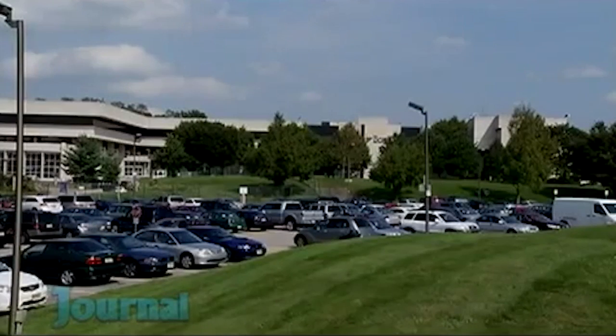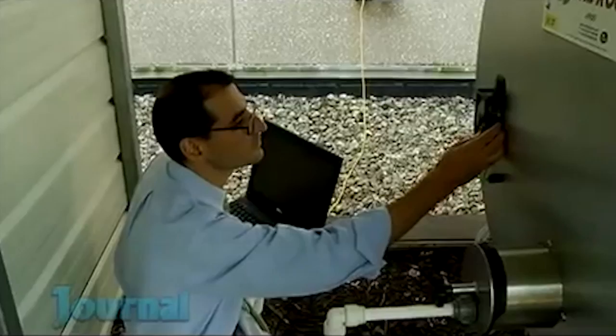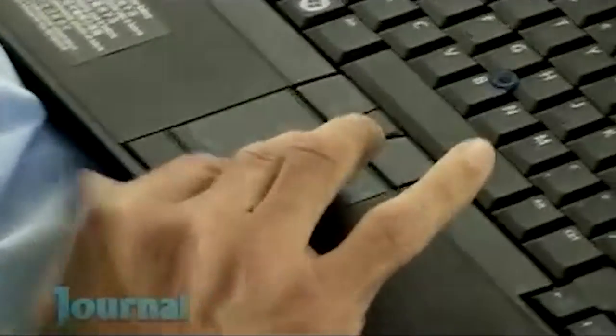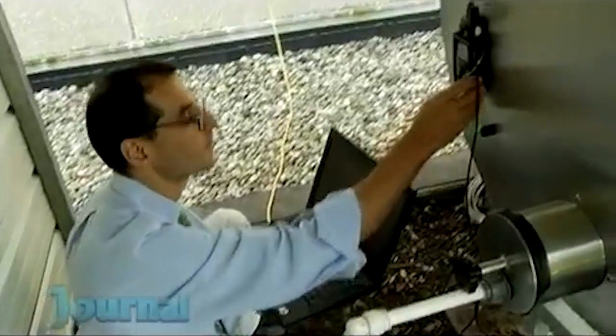Here at Bergen Community College, they applied to the New Jersey DEP for a grant. They were fortunate to get that grant to help them fund this in part, and that's one of the reasons why this is here. It's an ideal system for schools because of the learning opportunities for the kids. You can download data from the Rocket so that kids can understand what's happening inside the system.